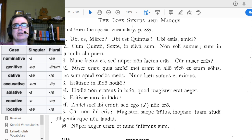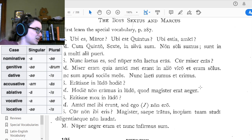Why will you not be there? The teacher, often angry, does not praise your lack of zeal and diligence. Oh, the ludus must mean the school here. Let me just double check that. That must be what's going on.